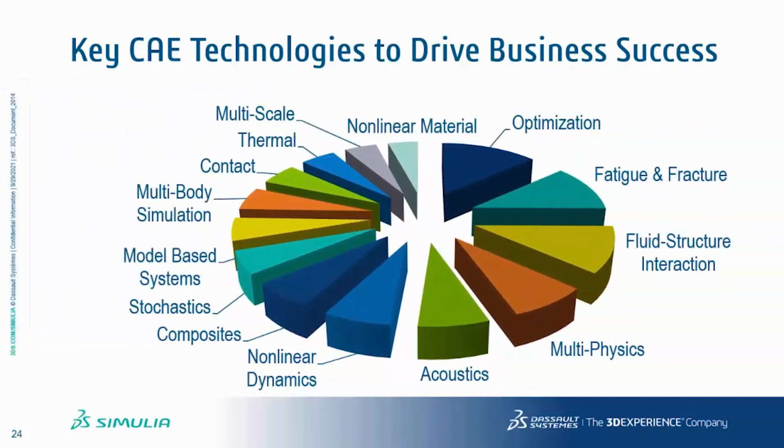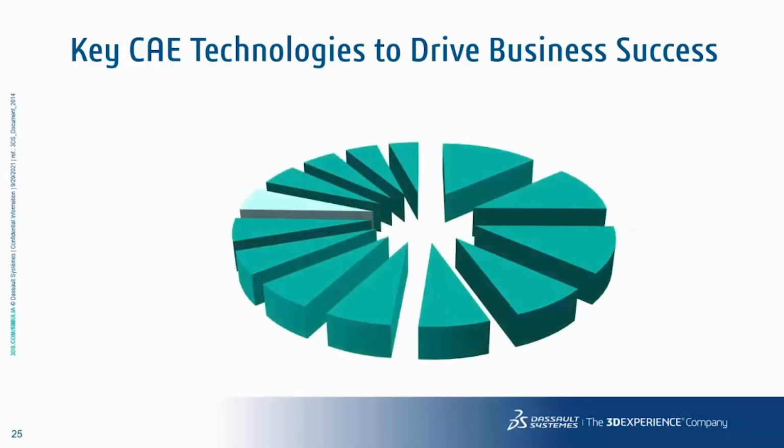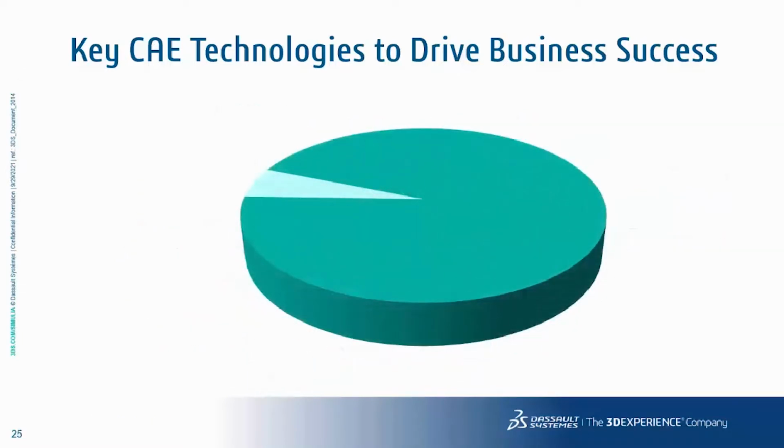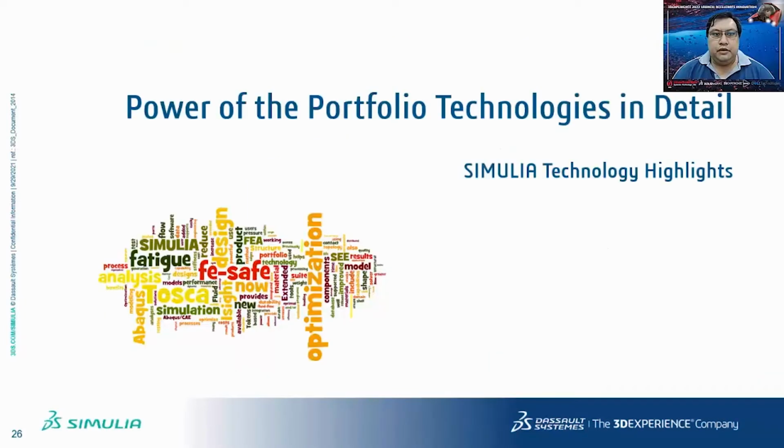If you have a look at the overall list of CAE technologies being asked for, you will realize that all of these are offered by SIMULIA. We want to offer our technology as easy and scalable as possible. That's why we deliver most of these solutions as part of the power portfolio. Let's have a very short overview of the power portfolio technologies.